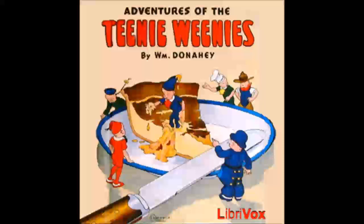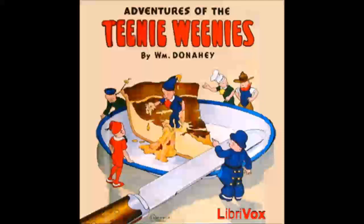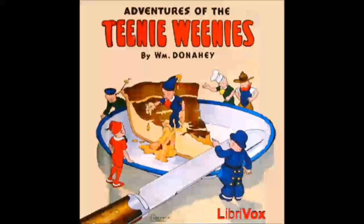After the Teenie Weenies had eaten their Christmas dinner, a whole chocolate was placed on the table, and every one of the little people was allowed to eat all the candy he wanted. The dunce ate himself sick, but the next morning he was ready for more, and the general made up his mind that the candy would not last as long as he first thought it would.